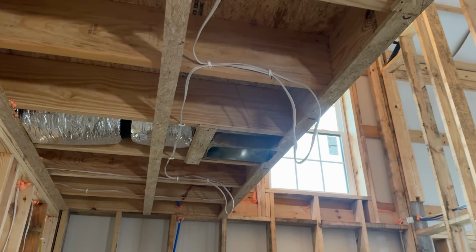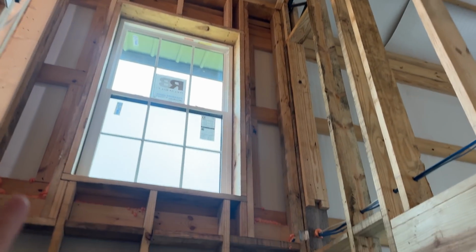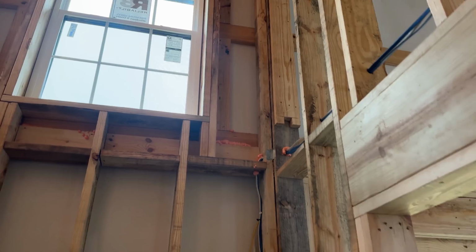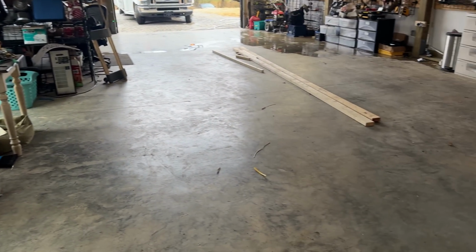There'll be LED lights, recessed LED lights underneath here and all the way up to the top. And this window was also added on this last project. So this will kind of be a sitting area.